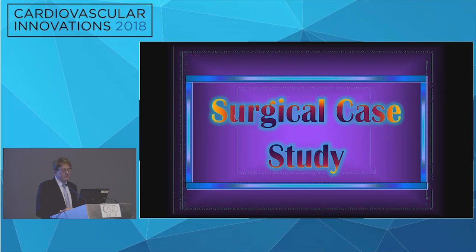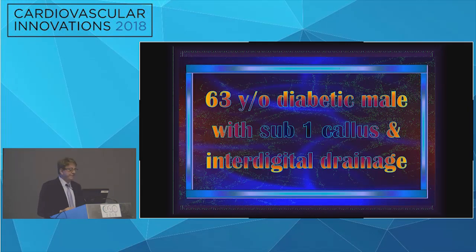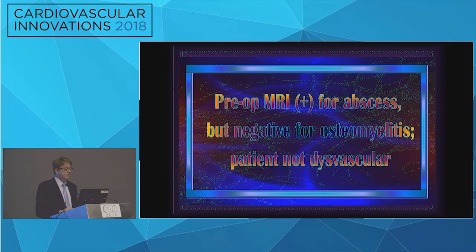Here's a surgical case study. 63-year-old diabetic patient, sub-1 callus, intradigital drainage. Now I'm going to tell you, this is a case where we make an assumption everything is done correctly, and standard MRI scanning is done before the patient's taken to the OR, period. Everything is done correctly, all right? No question about it. So it's positive for abscess, negative for osteomyelitis.